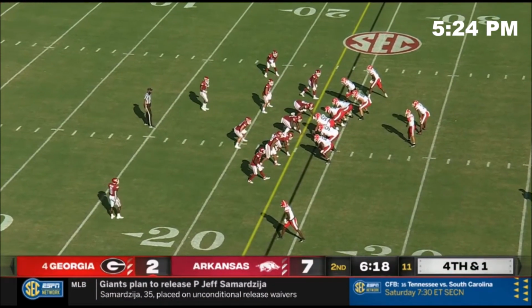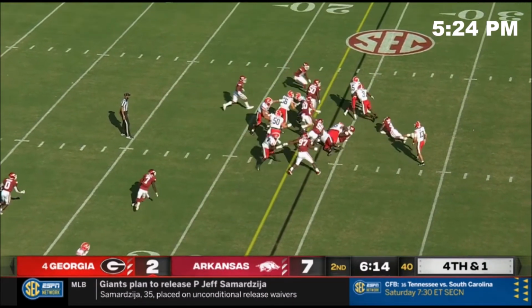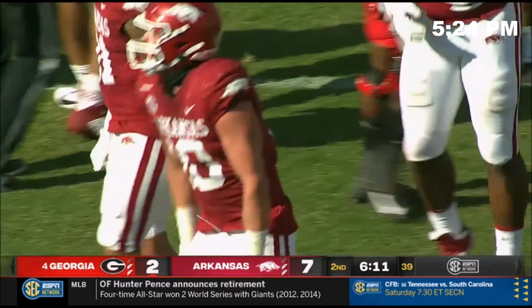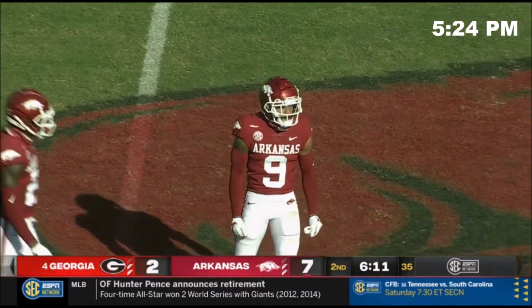So here we go. 4th down and 1 for the Dogs. Look how far off they're playing on Pickens. Hand it off to Zamir White. And I don't think he got it. The Hogs with a stop, and they will have the football.